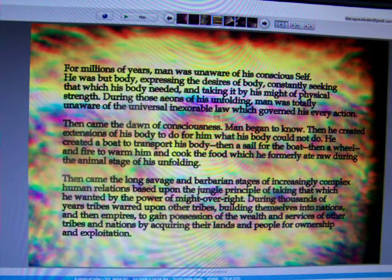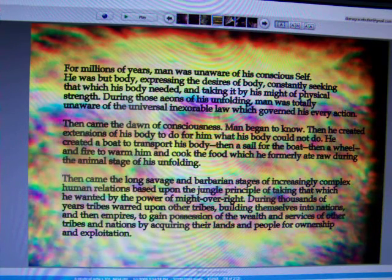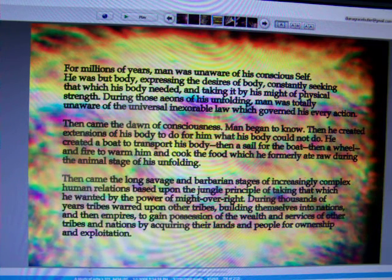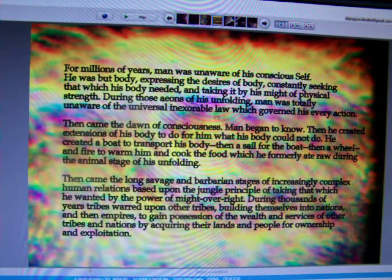For millions of years, man was unaware of his conscious self. He was but body, expressing the desires of body, constantly seeking that which his body needed, and taking it by his might of physical strength. During those eons of his unfolding, man was totally unaware of the universal, inexorable law which governs his every action. Then came the dawn of consciousness. Man began to know. Then he created extensions of his body to do for him what his body could not do. He created a boat to transport his body, then a sail for the boat, then a wheel and fire to warm him and cook the food, which he formerly ate raw during the animal stage of his unfolding.